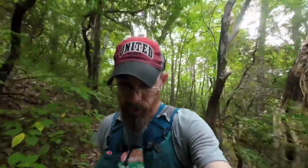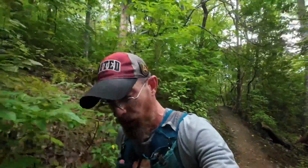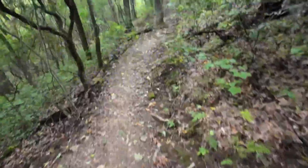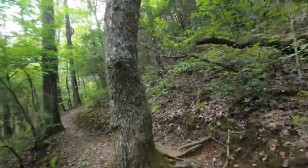I have some new gear with me on this trip. Firstly, the camera I'm shooting with right now, it's the DJI Action Cam 2, or Action 2 camera. Little small thing. I'll get some shots of it when I stop at the top. And then I'm also wearing some new shoes. They are Topo Athletic Pursuits trail running shoes.